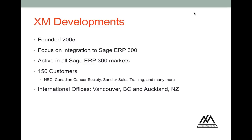So we're currently active in all Sage ERP 300 markets, and in North America we focus only currently on customers that use Sage ERP 300, although we are in the process of building an X3 web store as well. We have about 150 clients around the world today, some well-known, some not. So we have companies like NEC, Sandler Training, Canadian Cancer Society using our software. And our 2 primary offices are in Vancouver, where I am, and Auckland, although we also have offices in Hong Kong and South Africa as well.